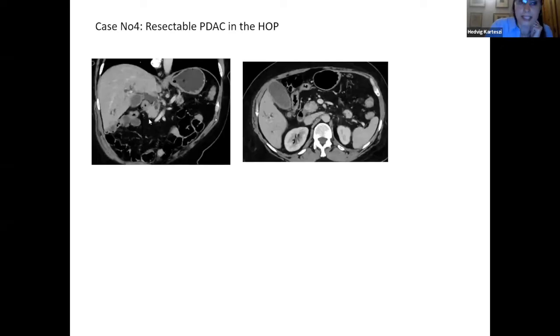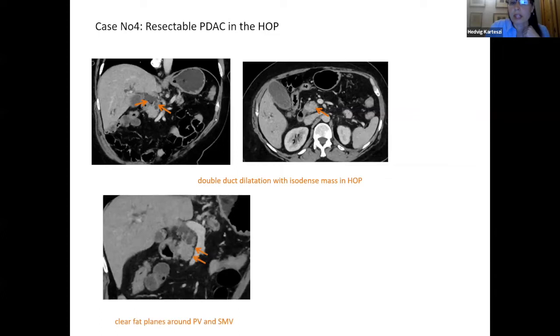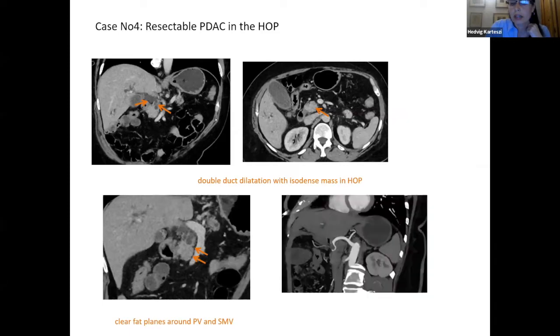This is not a complicated case again. So there is double duct dilatation, and the mass in the head of pancreas is isodense, but in this patient there is quite a large amount of fat around the peripancreatic vessels. So demonstration of a clear fat plane between the presumed pancreatic mass and the SMV and other vessels is not very difficult. This tumor was also in contact with a short section of the GDA, but this was far from its origin. So we can make the diagnosis of resectable pancreatic cancer.